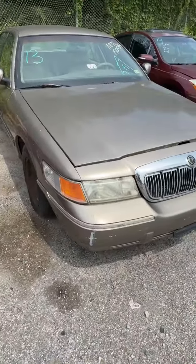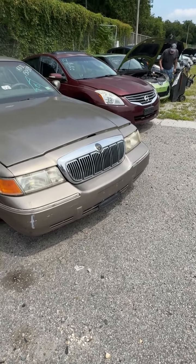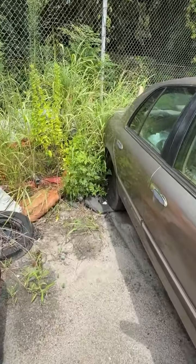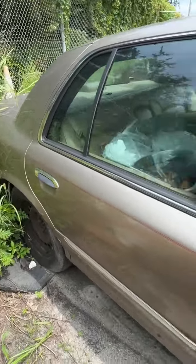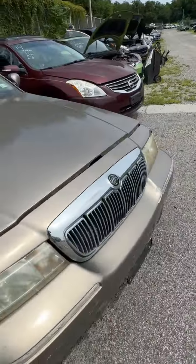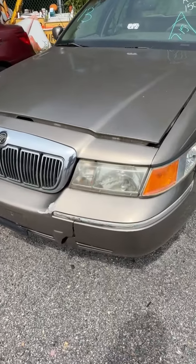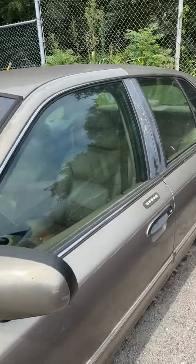Lot number 13, this is going to be a 2002 Mercury Marquis. No key on the Marquis. Looking down the side, looks pretty good. Some scratches, little scuff marks. Built like a tank. As you can see, the bumper trim right there is cracked up front. Look down the side, she looks pretty good here.